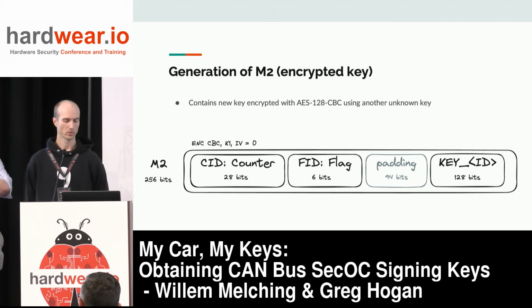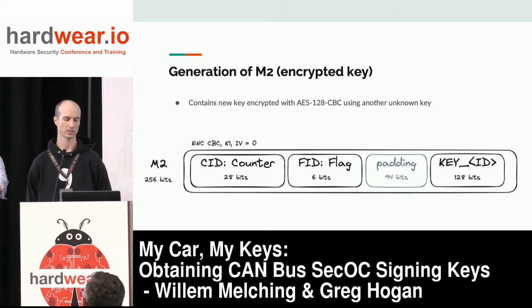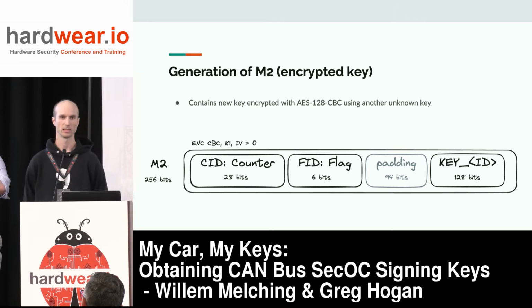So M2 is the one that we're really interested in here. M2 actually has the encrypted new key, but the way it works is you use the master key or some other known key to the ECU to encrypt this key. If you get a hold of M2, it doesn't really matter because you don't have the keys that were used to encrypt the new key. And ideally, every vehicle has different keys. There's also a counter in here which prevents things like replay attacks.